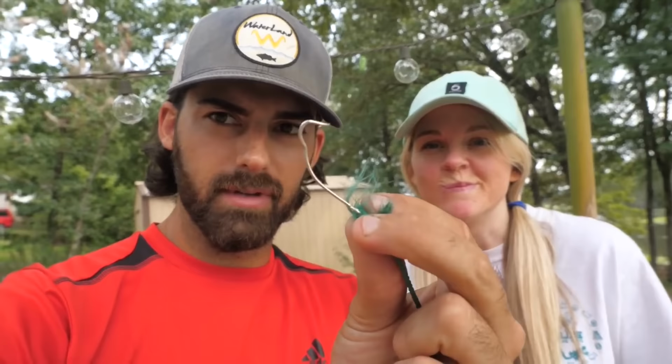All right, we're back. It's the next day. So I went out there and checked all of our limb lines this morning, and unfortunately we had no more catfish on the lines. And I'll show you one thing that was pretty crazy. Take a look at this. Look at this hook. This hook was completely bent and straightened out. And there were another couple of hooks out there that were also bent out.